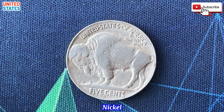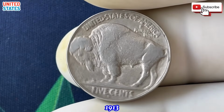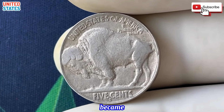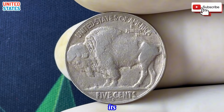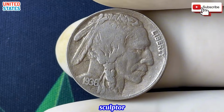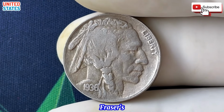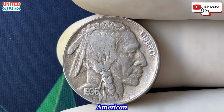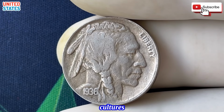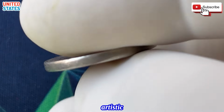The Buffalo nickel, officially known as the Indian Head nickel, was first introduced in 1913 as a replacement for the Liberty Head nickel. It quickly became a favorite among the public due to its bold and distinctly American design, created by renowned sculptor James O. Fraser. The coin's imagery was inspired by Fraser's experiences growing up in the American Midwest, where he witnessed the vast landscapes, rich cultures, and iconic wildlife that would later serve as the foundation for his artistic vision.